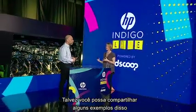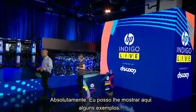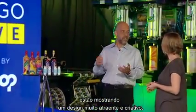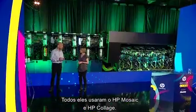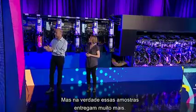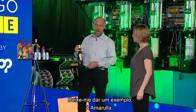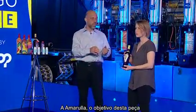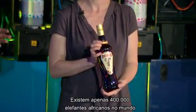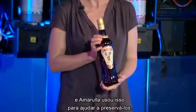Maybe you can share with us a few examples of that and what can be done with these tools. Yeah, absolutely. So I can show you a few examples. All the examples here are showing a very attractive and very creative design, right? And they are using the HP Mosaic and HP Collage. But actually, those samples deliver much more. They have a purpose. Let me give you one example. The Amarula. The purpose of this piece is to help preserve the African elephant. There are only 400,000 African elephants in the world, and Amarula used this to help preserve them.